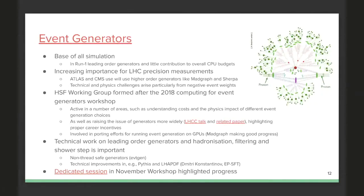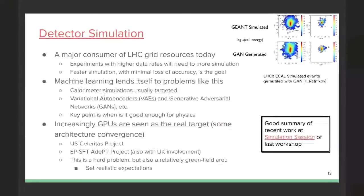So once you have your generated event, of course, you want to simulate it, and that is a major consumer of LHC grid resources today. In fact, I think it is dominant for at least 2 of the 4 LHC experiments. And with higher data rates in the future, we're actually going to need more simulation. So our simulation has to get faster, but without losing, of course, the physics accuracy that we need.